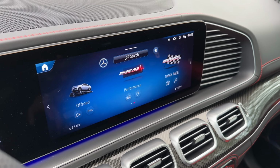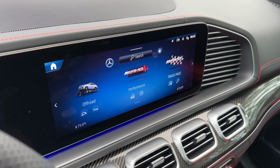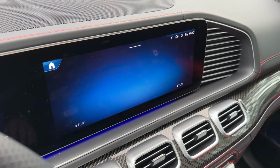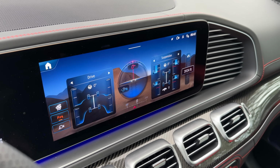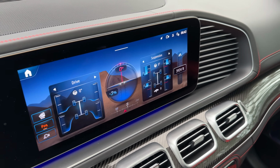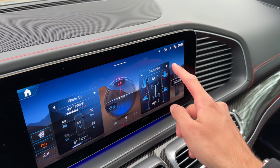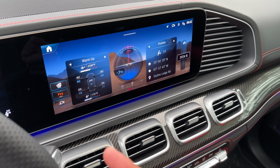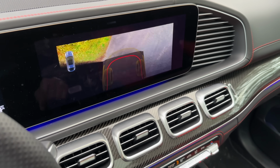Especially with this, we have the off-road mode now coming with the GLEs, both Coupé and SUV. I don't really think that we need it because AMG customers, like AMG 63S drivers, won't drive their cars off-road, but I mean, you still have that. You can check your drive position, the suspension, whatever you need. It's really cool. Also, you have the downhill speed regulation and the invisible front bonnet.